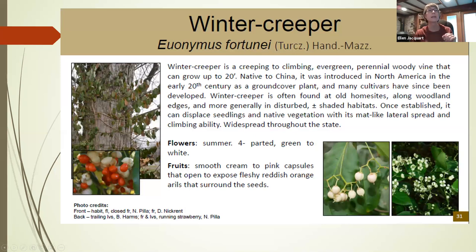This is what it looks like when it is climbing up trees. And an important point we'll make later is that the only time you see fruits like this and flowers is when it indeed climbs trees.